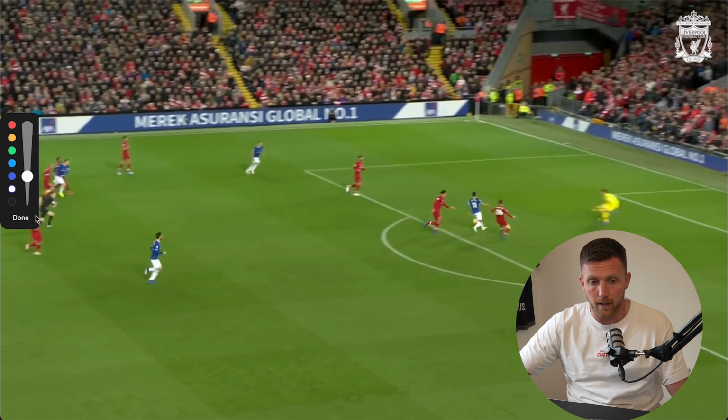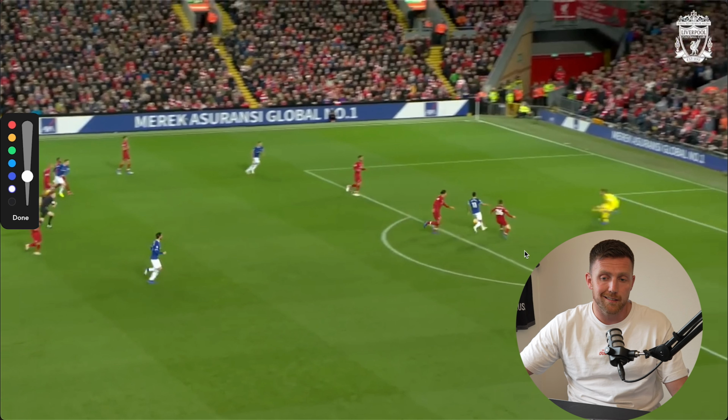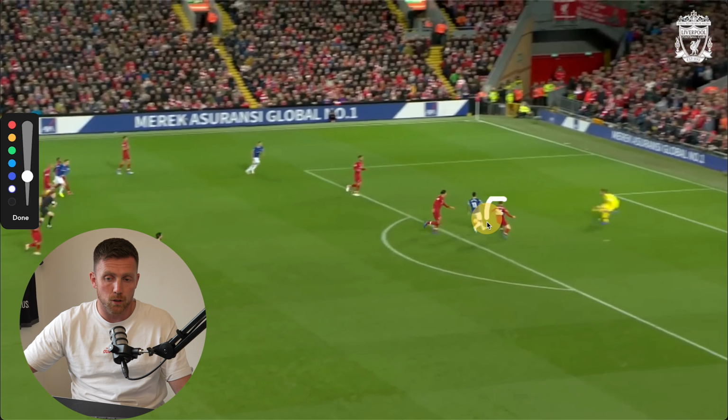So if we take a look here, Alisson is probably anticipating this pass early on. But in this moment and in this situation, I think I would like him to remain deeper, because I think him rushing out here, when we see that Andy Robertson has such good contact with the attacking player and is almost there to make a tackle or to just block any finish.